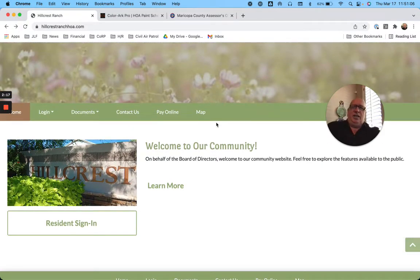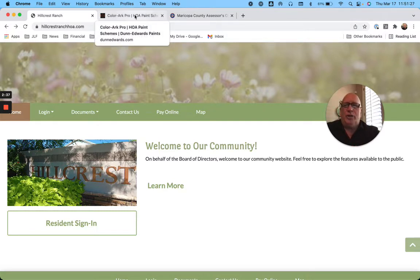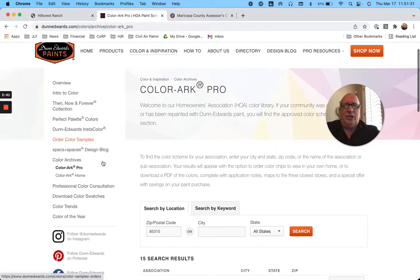This HOA and management company has significantly simplified the process, as many HOAs have, of being able to both select your colors and to submit them for approval. The first thing we're going to do is get started. They actually have partnered with Dunn Edwards Paints, and they are using what's called Color Arc Pro.